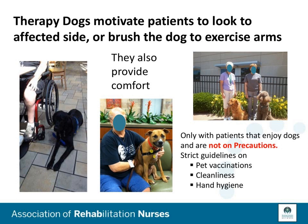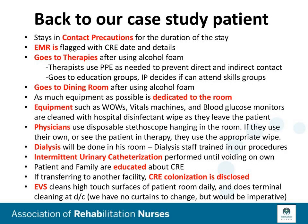We do have therapy dogs, and so on your left there, that's Bullet. He is an extraordinary therapy dog, and he really helps patients look to their affected side if they are having neglect on one side, and they're also providers of comfort to both patients and staff. They do not go to isolation patients, and there are strict rules about how animals and pet therapy happens in our setting.